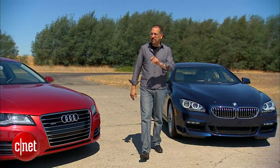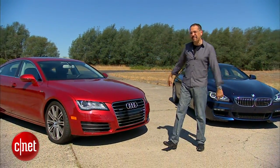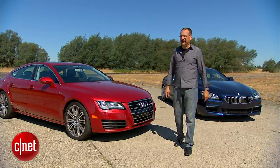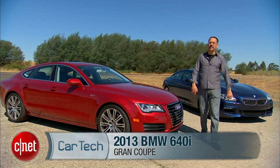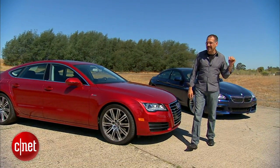Here we have ample evidence you can have it all. Ample performance and enough seats to prove it to a bunch of your friends. And behind their combined 8 passenger doors, a whole bunch of great tech. Let's drive the 2012 Audi A7 and the BMW 640i Gran Coupe, a 2013, and check the tech.